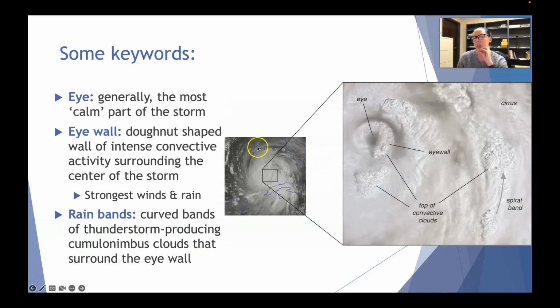Here are just some key words that maybe you've heard before when you've heard about hurricanes on the news, because we've had lots that have impacted the United States in the past years. But some things I want to just mention. One is the eye. The eye is generally the most calm part of the storm. It's the very center. It's where the lowest pressure would be, and also the calm part of it, which is really kind of wild. And then we have an eye wall.